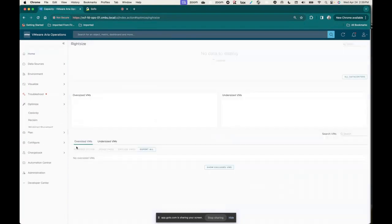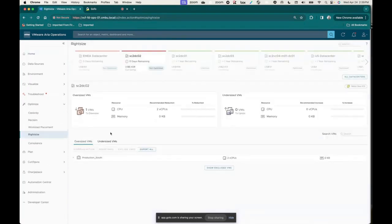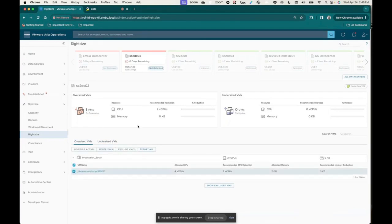So if I look, just for example, at our right sizing, we can see our oversized VMs and if there are any undersized VMs. It looks like we don't have any undersized at the moment, but there is, I believe, one oversized VM here. So we could start right sizing this a little bit. We could always just resize this directly. We can see right now we've allocated 4 vCPUs and we're recommended 2 vCPUs. So we're recommended to halve the amount of vCPUs we have out there. So we could right size that directly.